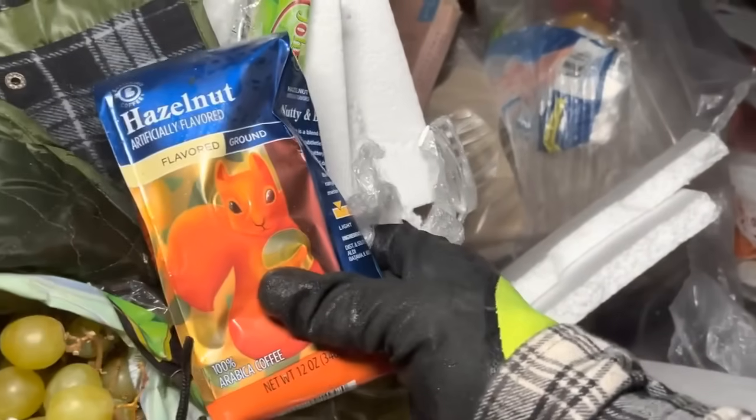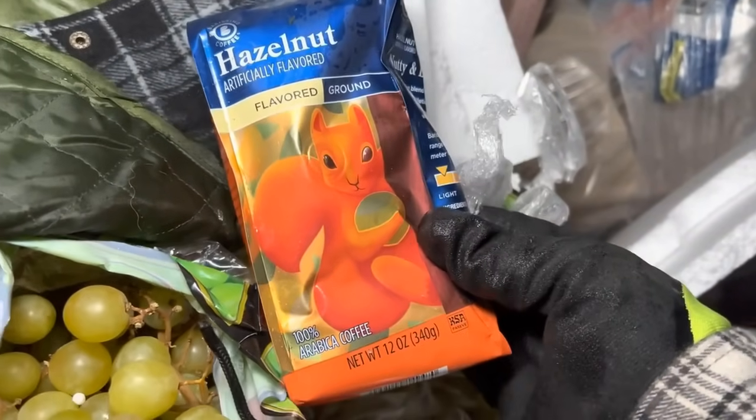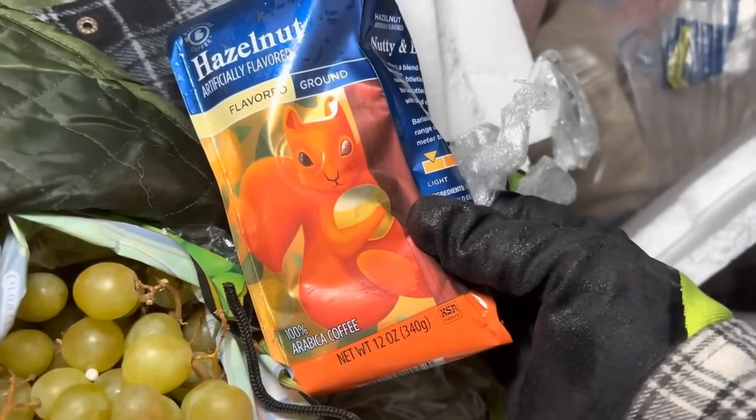Oh, look at this. Oh, that's what that oil is. Just a little secret. But where is it coming from? What is it? I think it's just olive oil or something. Some hazelnut flavored. Look at that. It's got a squirrel on it. He's got his big old nut in his hand. That's awesome. What the heck? I still don't see the bottle of oil. But yeah, I'm pretty sure it's just olive oil, dude.